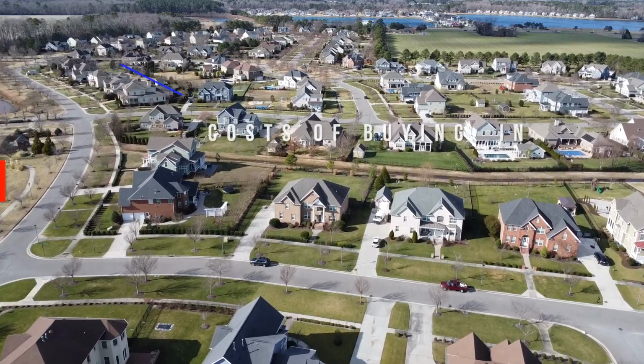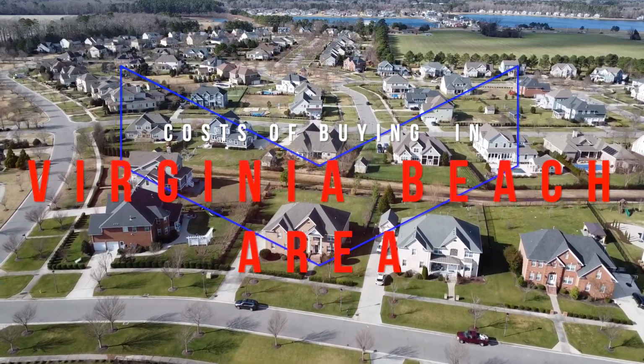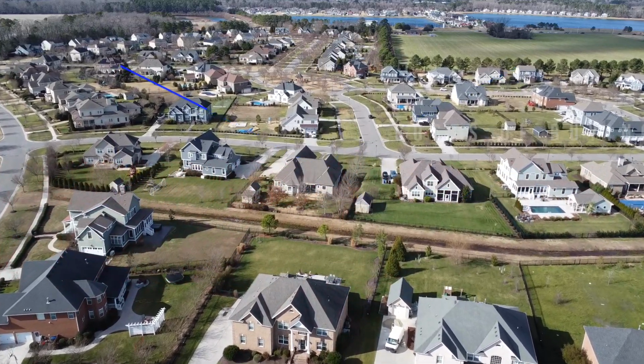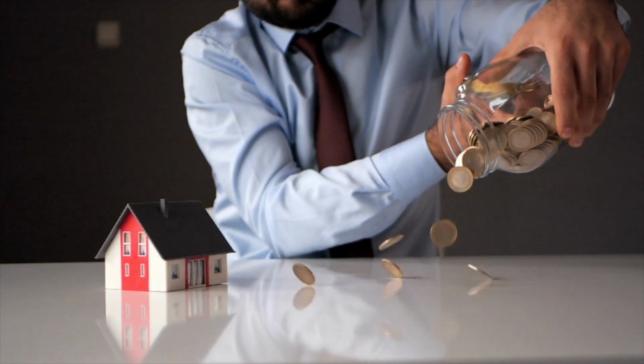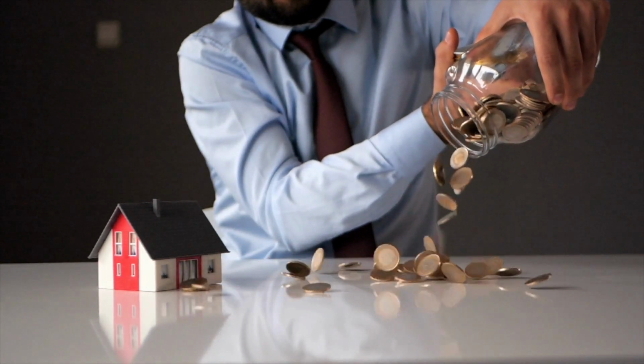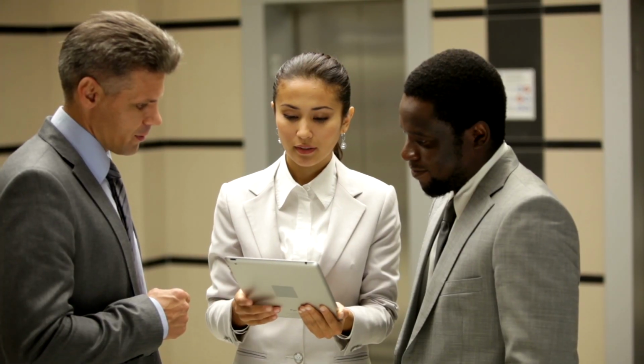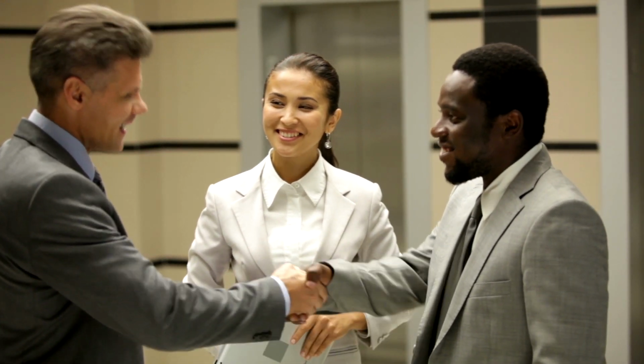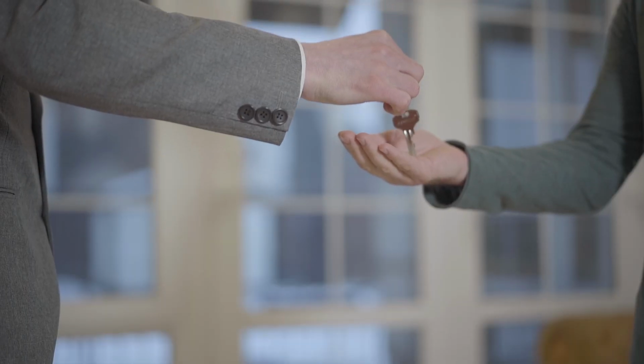Today, we're going to review all the cost associated with buying a home in Virginia Beach and the surrounding Hampton Roads area. So when looking at the cost associated with buying a home, I'm going to start at the very beginning before you even place an offer on a house. And then we're going to move through the process of negotiating an offer to hopefully getting that offer accepted, and then any additional cost after you finally have your home and you get those keys.